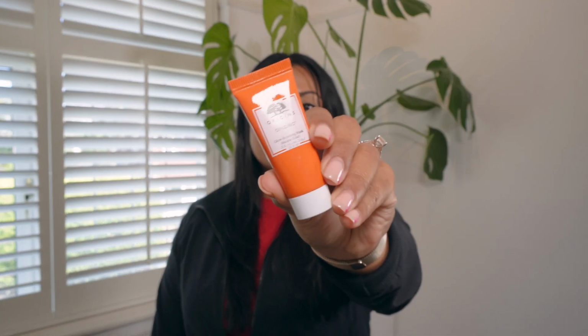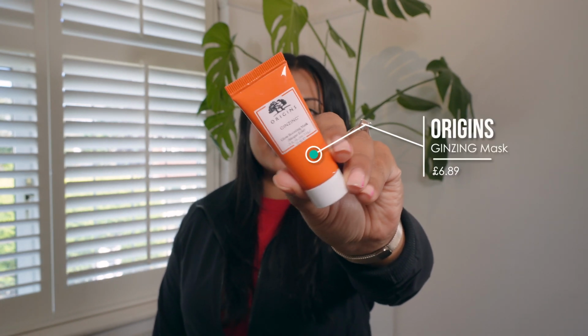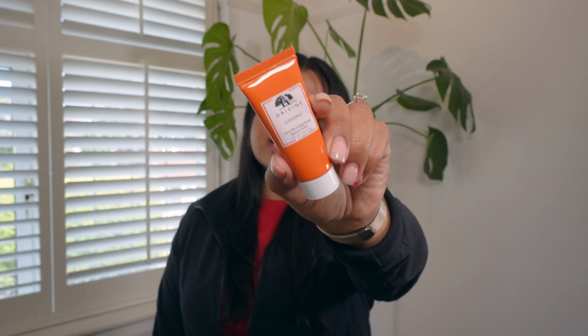But another product that is a great sample size is from Origins, and this is the Origins Ginseng Mask. And this is the glow boosting mask, and it's in the 15 milliliter premium sample size. And at 15 milliliters, this would probably retail for about 6 pounds and 80 pence. And this is a great mask.